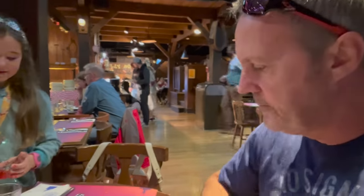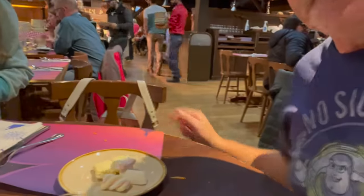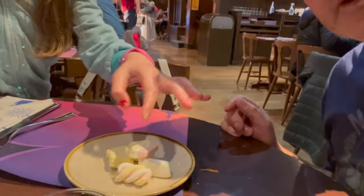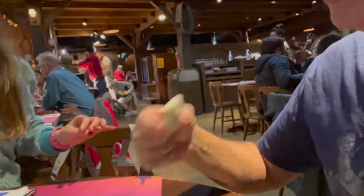Right. So I've guilted Bella into replacing my flumps, which I'm quite happy about. Oh, and a curly one. I actually do like these. I'm going to try this jelly. Oh, Bella's going to try jelly. Go on then.